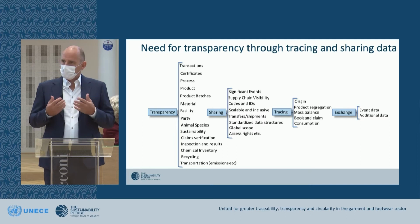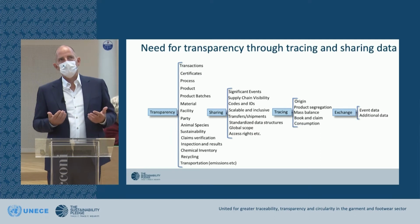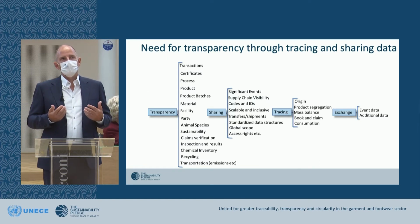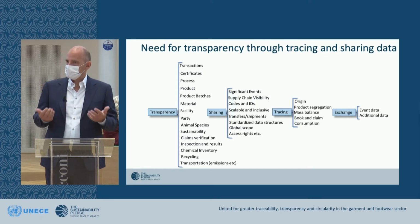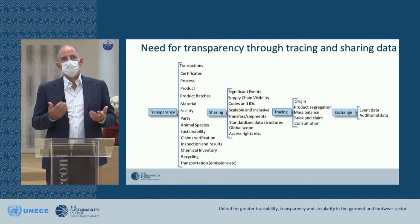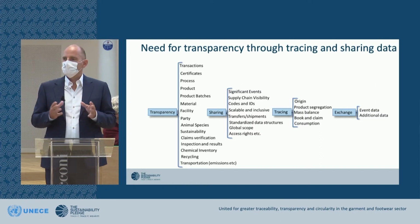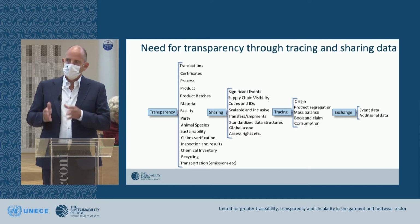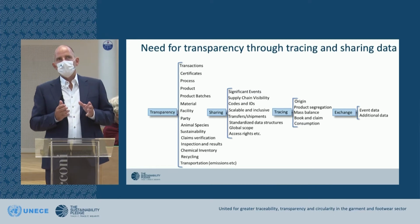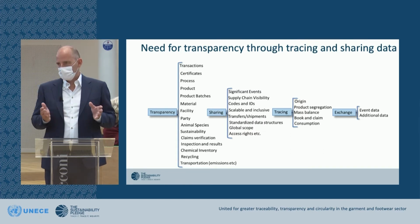The next one is about sharing data. Especially when we share data, we want to have standardized data. But also, we want to have some rules about the disclosure or the access right of this information. And next to this, requirements about tracing. We want to trace back to the origin of material, but also we want to have a close look on different models we want to implement, like product segregation.